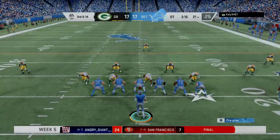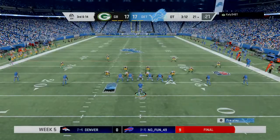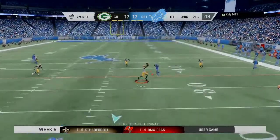On the double. Mike 51. In your face. That's it. Mike 51. Out of the gun, percent.